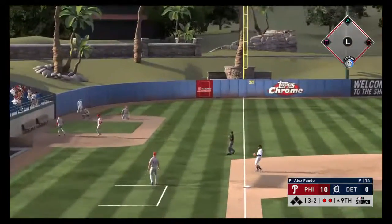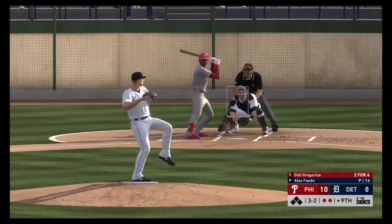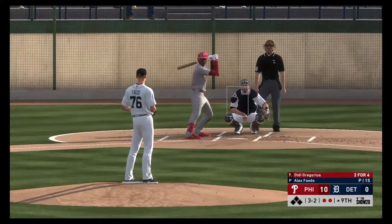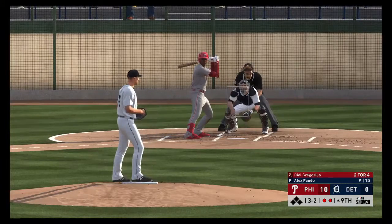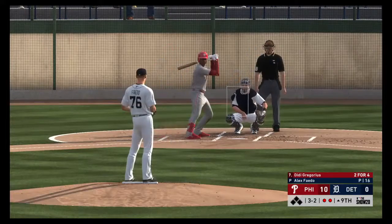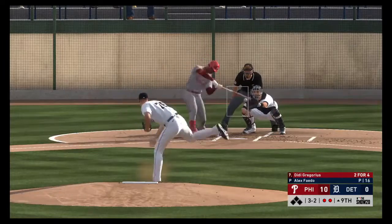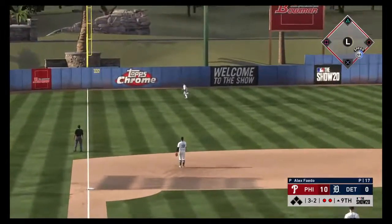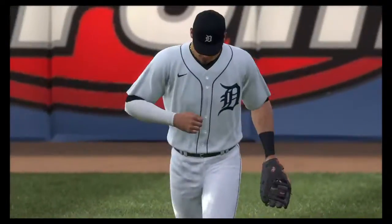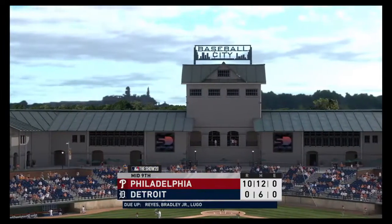Now a ball lined to the left side, but foul. Right side, but it's well foul. Bases are empty here with 2 men out. Another one sent foul. Skied in the air to straightaway left. Castro is there, and he'll make the catch to retire the side. Phillies down in order, but they still hold a 10-0 lead.